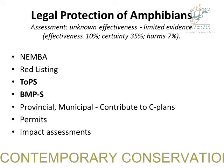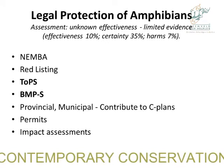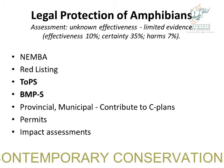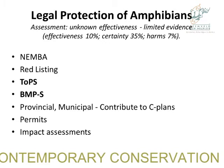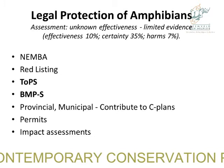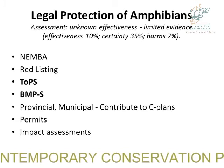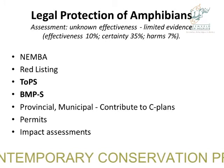I thought I'd just touch on legal protection. In the assessment, basically it comes out as not really having much weight in terms of having effectiveness for conservation of amphibians. And so are we possibly wasting our time in coming up with things like biodiversity management plans and all of that kind of thing? But I think these things are often double-sided, and a lot of what's happening to go into these plans ends up contributing to the overall conservation, whichever way it ends up being implemented.